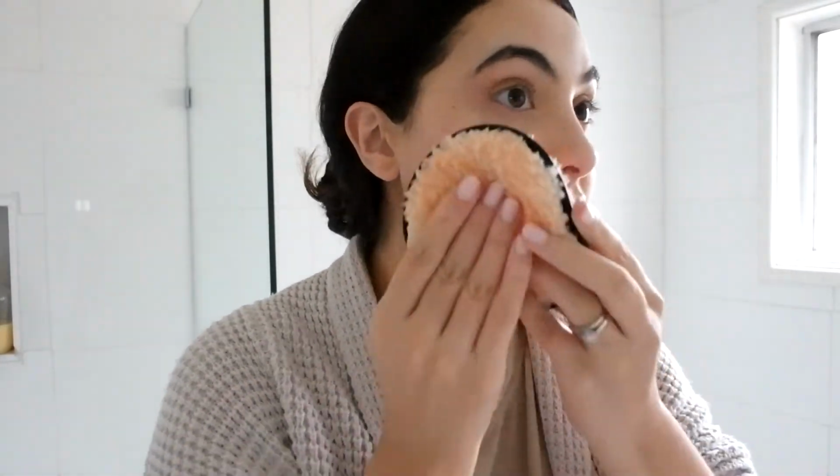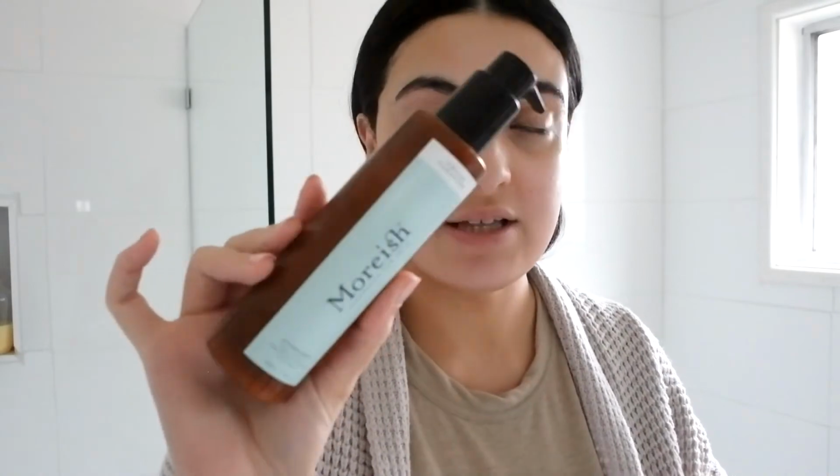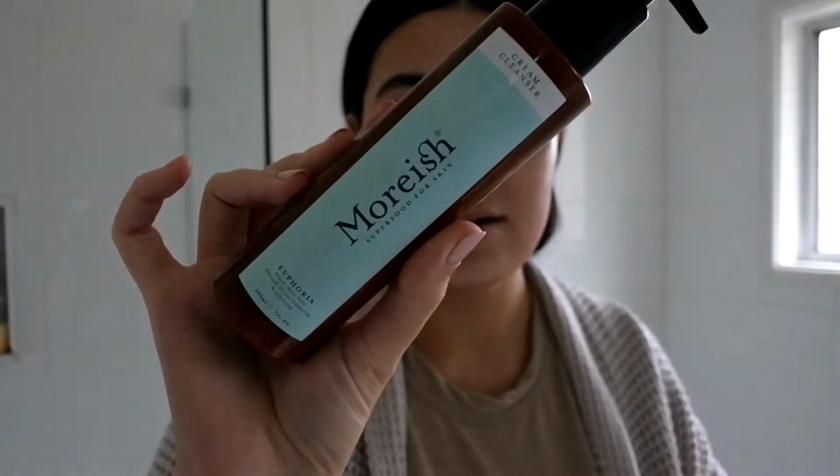Just using the other side, I'm gonna go over it with a bit of my sun water. But it did do a pretty good job, if I do say so myself. And it like pretty much got rid of all the makeup. Just doing my usual routine, so my cream cleanser.